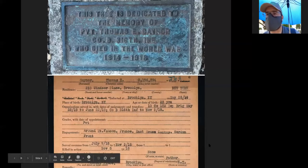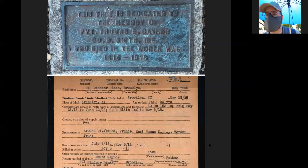Yeah, so here we looked at this Thomas Gaynor. You can see he was in the 316th Infantry, and you can see right there, he lived on 210 Windsor Place, which we just walked right past. You can also see the date of his death, which I believe it's November 5th. Is that right, Sin? Sorry, the captions are just covering my screen a little bit. Yeah, that's right. Yeah, so just 6 days before the armistice is signed.